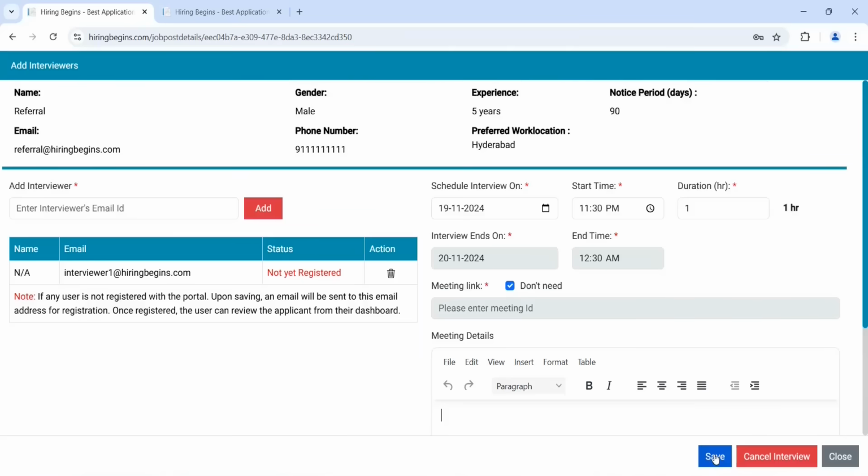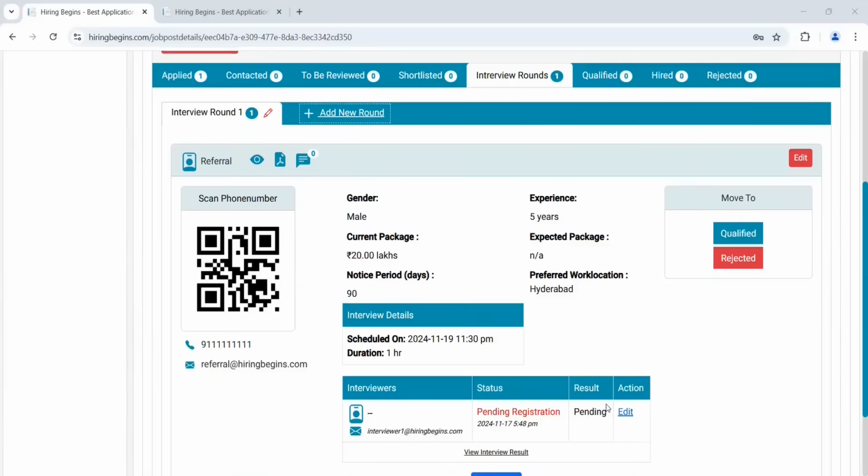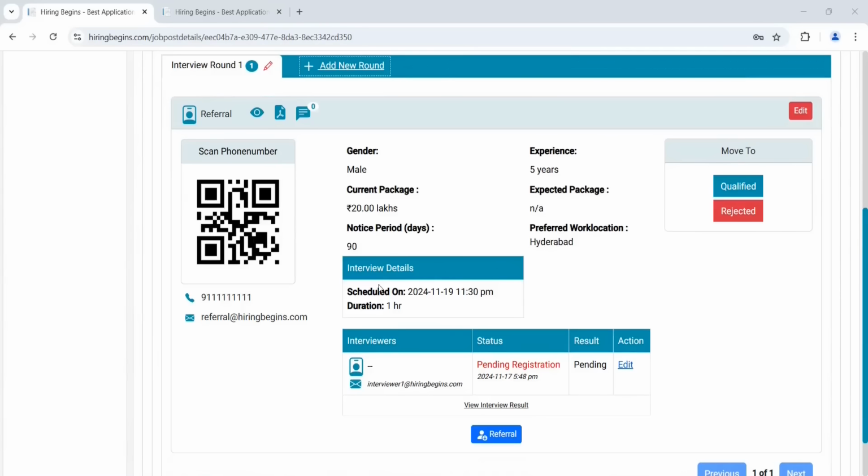Upon clicking the Save button, the interviewer will receive all the details related to the interview to their email address. For the first time, the interviewer needs to register with the portal. Once you add the interviewer, the applicant will be moved to the Interview Rounds tab. You can see the interview details here.